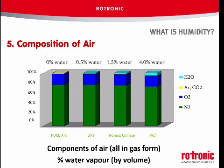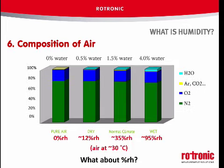So now, just to summarize a typical sample of air, if we had air with absolutely no water in it, which would probably be quite hard to achieve, but if we did, we have 0% water. This is by volume, so we're not talking about humidity, just by volume. So 0% water, and as I said, roughly 80% nitrogen, big chunk of oxygen, and a few other bits and pieces.